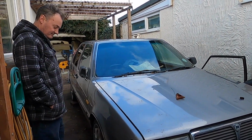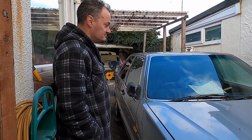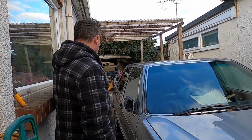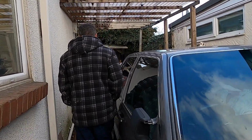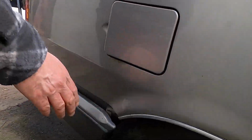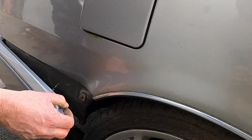That was nice. So what's happened with this then? Has it run out of MOT, or what's the story? Yeah, it's run out of MOT, so I think it needs a little bit of work done on it. It's going a bit rusty around the back. Oh yeah, remember that back bumper was like hanging off? I think it's the other side that's worse. This side. Oh yeah, that side's quite good actually.